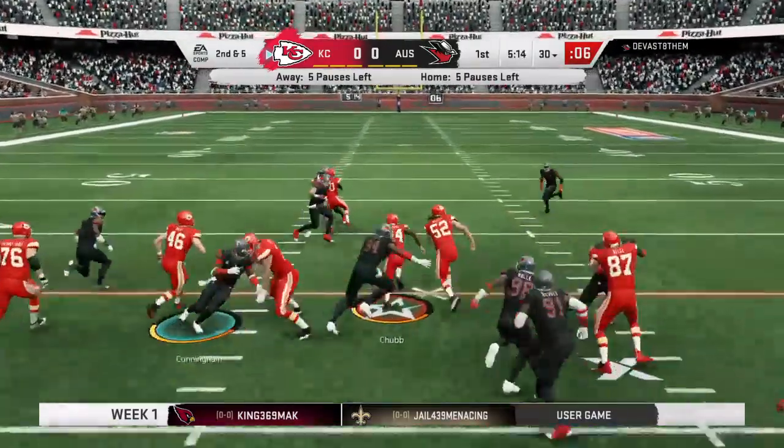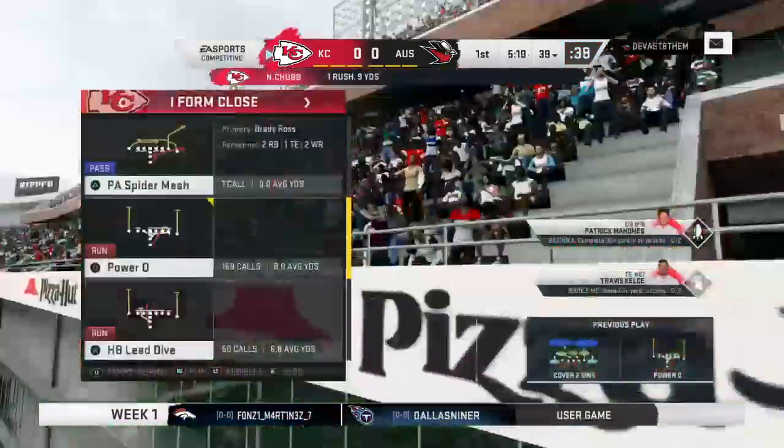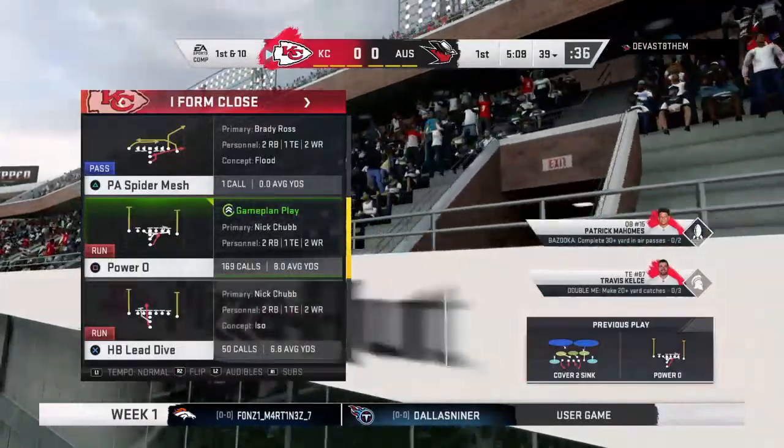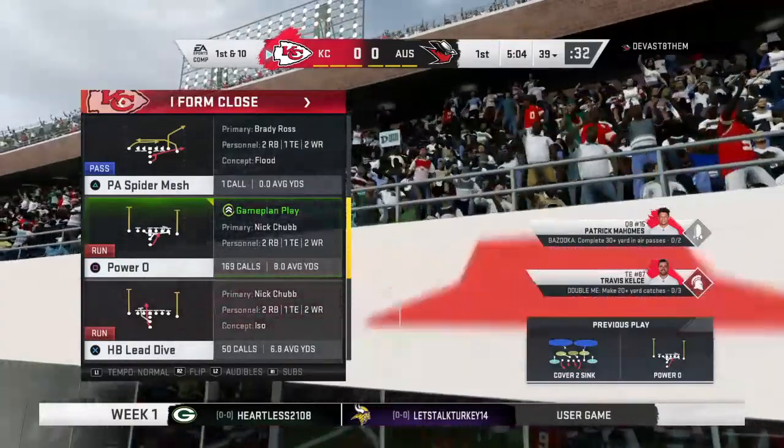First carry for Nick Chubb. And he'll get it out near the 40 to the 39. 9 yards to pick up there, and it's a first down. And there we see an early burst that makes him one of the leading rushers in the league.